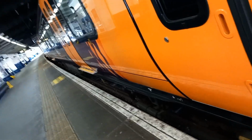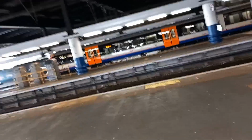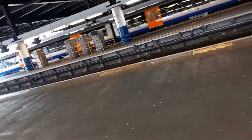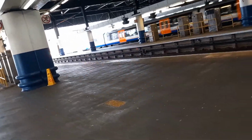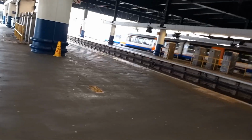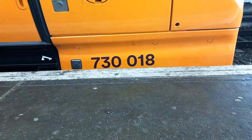730s and why this is sensational. The LNWR livery Class 730s have not yet been tested for passengers, so to get platform staff used to dispatching them, drivers used to driving them, and passengers getting used to riding them, they have borrowed some West Midlands Railway units to run this service. Now, bear in mind that I filmed this at Easter.